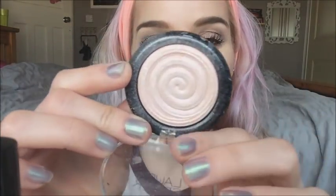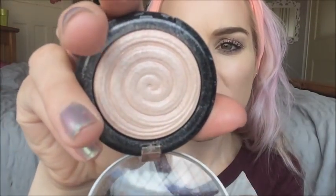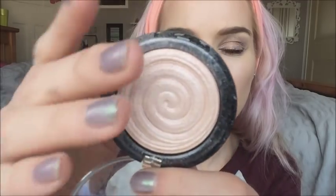Okay, so next we're going to go on to the last product, and this is the Laura Geller Baked Gelato Swirl Illuminator, and it's in the shade Charming Pink. Cara sent me this as well as the lip gloss. Thank you so much for that. I've not tried this. I've had it for ages. I have swatched it, and I will say I wasn't hugely impressed by it, but I've not actually applied it to my face yet. So this is what it looks like on my finger.